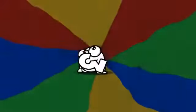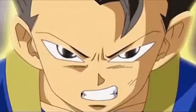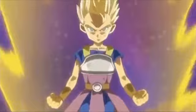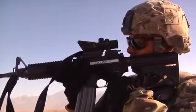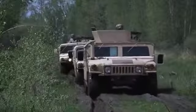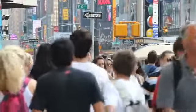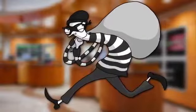Number 3. Light-bending invisibility cloak. I've been told I blend in with the wallpaper a few times and never considered it a superpower until now. To perfect this skill, the military has created a technology to actually make a person invisible. They developed it for defense purposes, but it could one day have commercial uses for anyone who wants to disappear. You know, like your everyday bank robber.